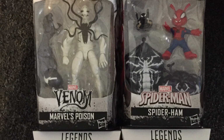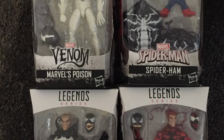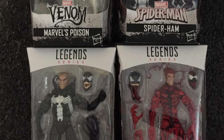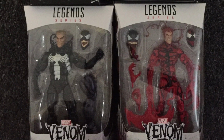Really quick, I found these 4 at GameStop on the 1st of August. There was only 4. I went to a couple GameStops and they said they all received 4. They didn't get Scream and Typhoid Mary, so I'm kind of confused. I'm still on a search for those 2. For now, I do got these 4, so let's review the top 2, Poison and Spider-Ham first, and then we'll go with Carnage and Venom.